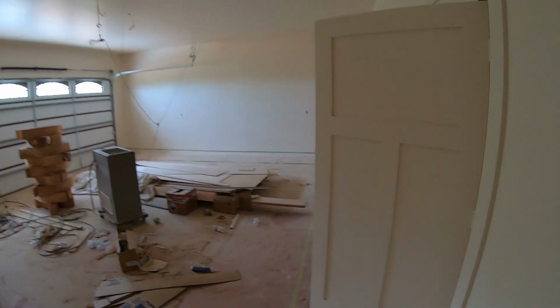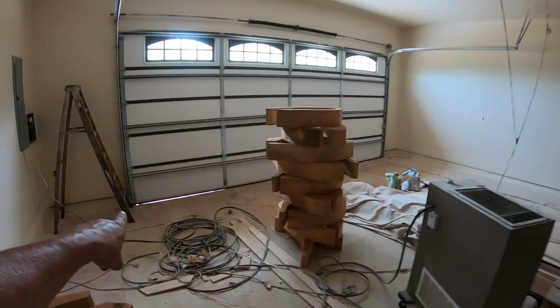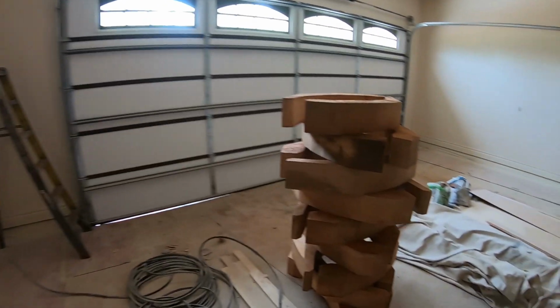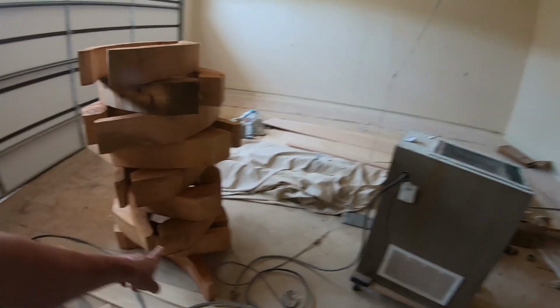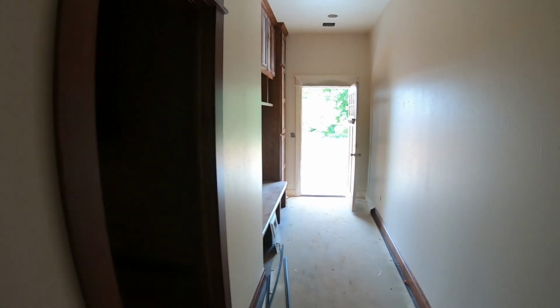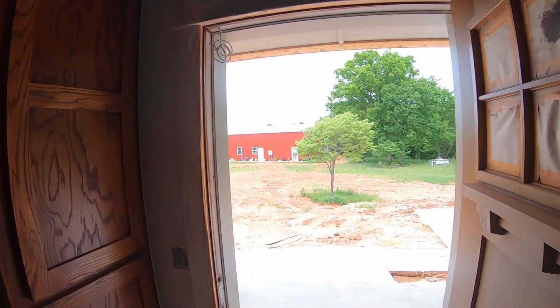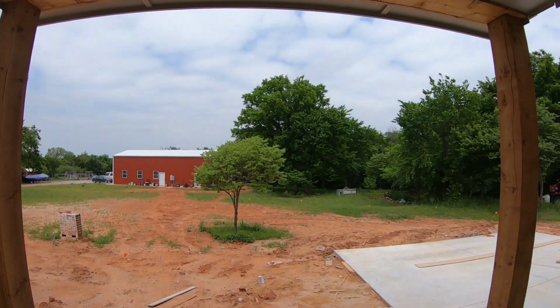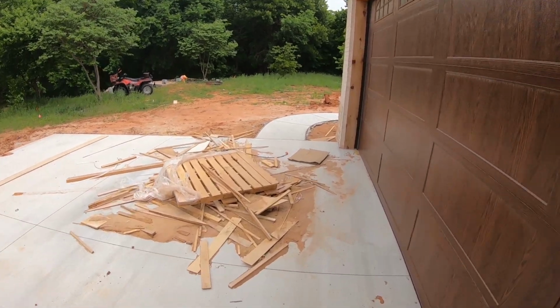And garage. Not much exciting about this. The thing I noticed in here, we don't have a good seal right there. And there's some more of the big cedar corbels, I think they're called, that are going to go on those 10-inch posts. Little redbud tree right out the door. Oh, there's a pallet I need to snag.